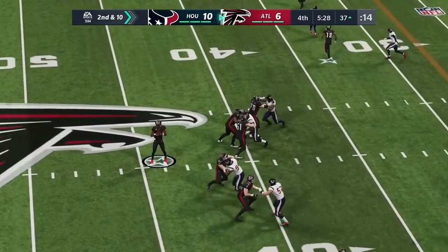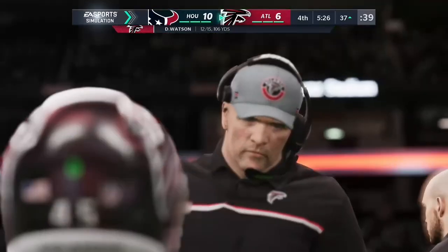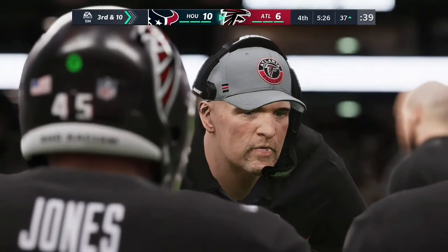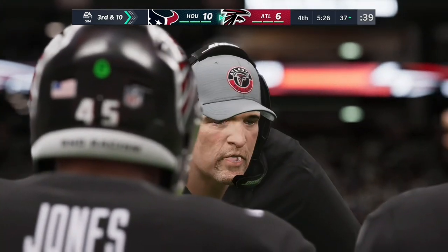A shotgun snap for Watson. And his throw's going to be incomplete. And the timing a bit off that time as that one falls to the ground. Incomplete. Bradley Roby on the coverage defensively.